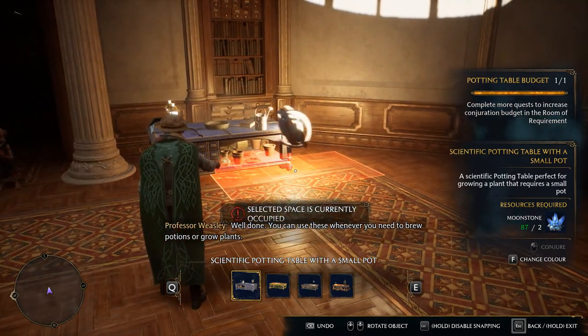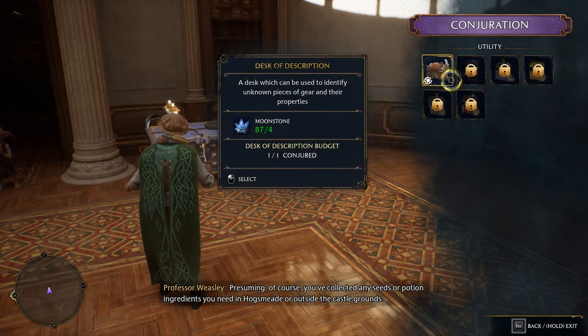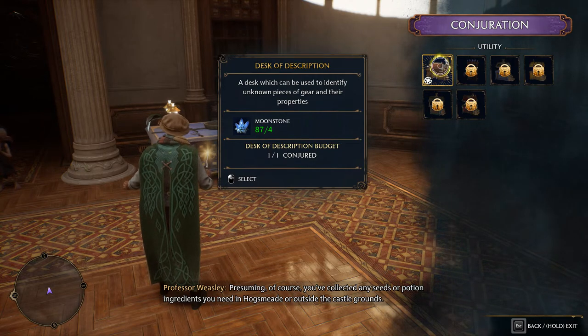Use these whenever you need to brew potions or grow plants. Presuming, of course, you've collected any seeds or potion ingredients you need in Hogsmeade or outside the castle grounds.